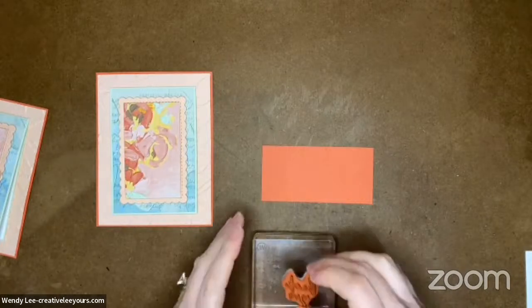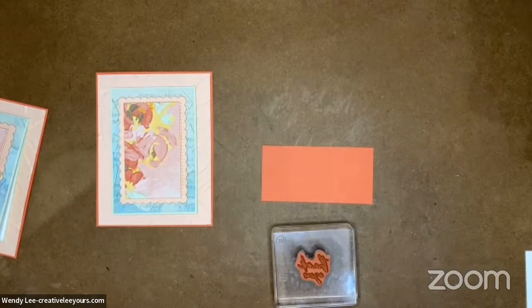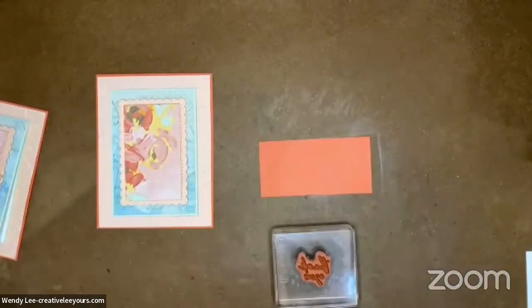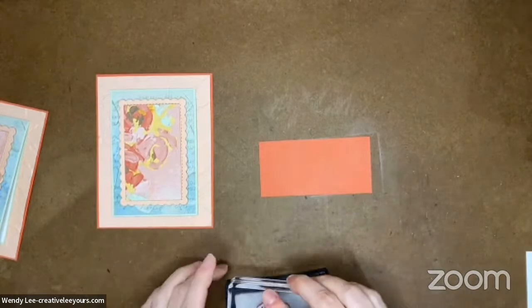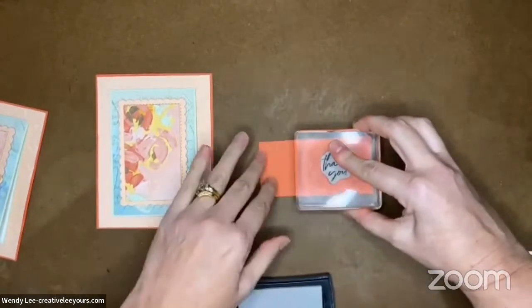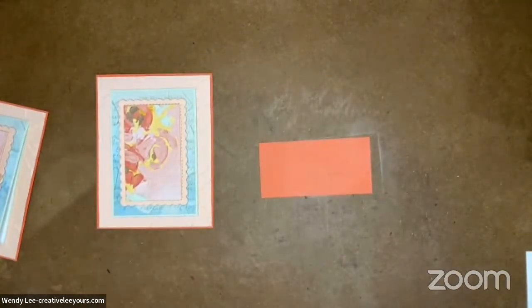And I'm not too worried if this is straight because I'm going to die cut this shape out anyway. So that is not an important piece. So we'll go ahead and get our embossing buddy. That's going to remove away all our oils and residue so that we get a nice stamped image. And then we're going to stamp this in Versamark, just like we did our background. But this time we're going to change to white embossing powder.